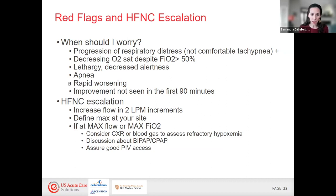Better than me, if you can bag a patient, you can save a patient. So just make sure you have those tools in case you get into this setting. Sometimes with those patients that are having apnea, if we can get them on some flow, you can decrease the apneas, and sometimes not. It just persists, and oftentimes those kids end up being intubated.